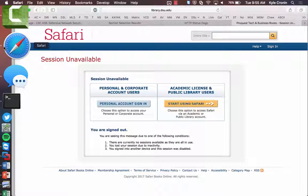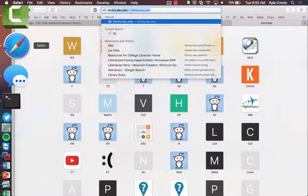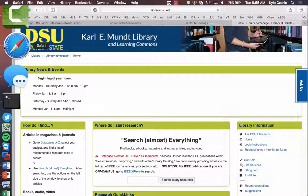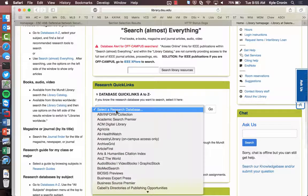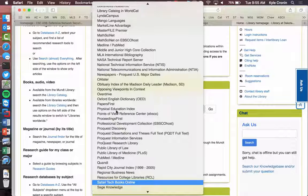Oh my gosh, I hate it when it does this. So if you cache the page, it does that too. So Safari Books Online, they're not like a textbook as in there's questions at the end of each chapter that you have to answer. They're more so like, you need to learn Python and you're at work and you don't need questions at the end of the chapter kind of a thing.